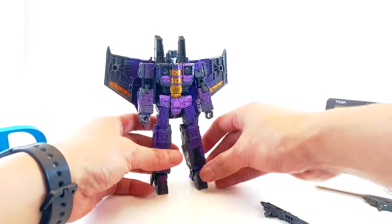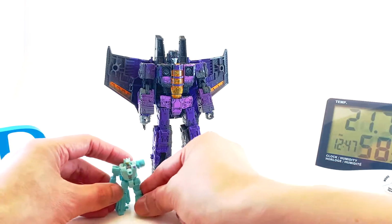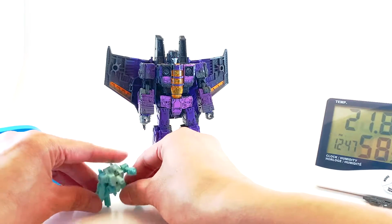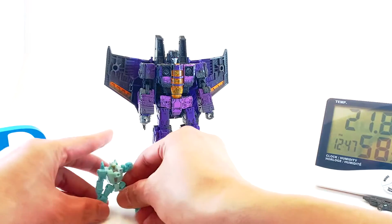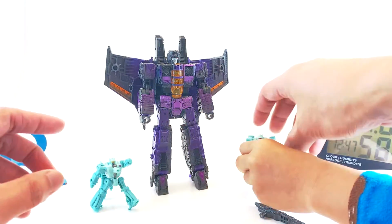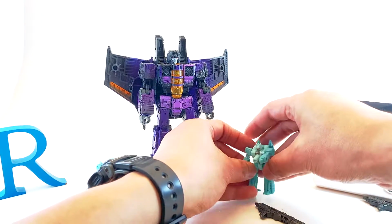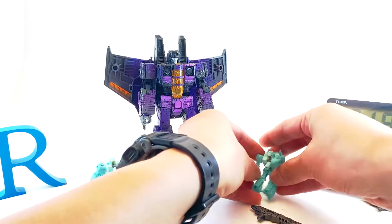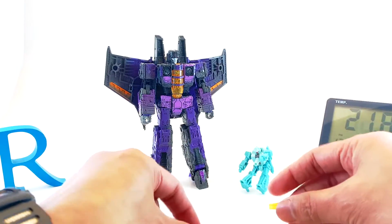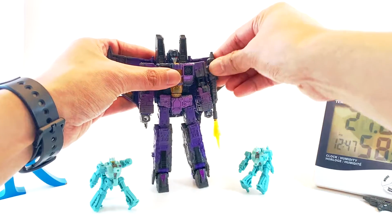The only poses I could come up with were a punch and Skydive while shooting his chest. Yeah, but they can't even stand up. Yeah, I know. But buddy, the secret here is to use this to make him stand up. See? Make him stand up by using his chest cannon. There you go. And let's plug these in here.